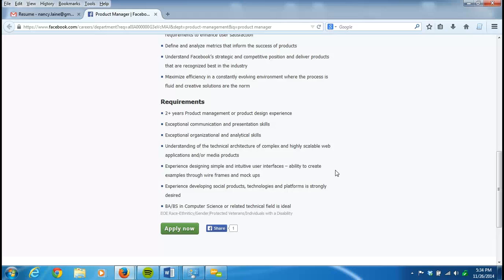Ability to create examples through wireframes and mock-ups. So now that's kind of specific. Those are like blueprints for a web app or website or something like that. There's different software you have to use to make them, like wireframes, and I don't even know what that means. Obviously you do, and mock-ups, but they're going to be looking for the words wireframes and mock-ups. That's the bottom line. And you've got to use those words plus show them exactly what you did to prove that that's what you were doing.